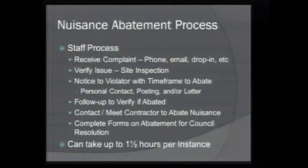Sometimes it can be quicker if you have multiple nuisances in one neighborhood or if you're out on a rental inspection and see something, but just to give an example of what it can take to do one nuisance, it can take up to 1.5 hours. And as I mentioned, we had 1,360 complaints. 946 were abated by the property owner in FY16. 403 were abated by city contractor and submitted to the city council for approval for a lien against the property in FY16.